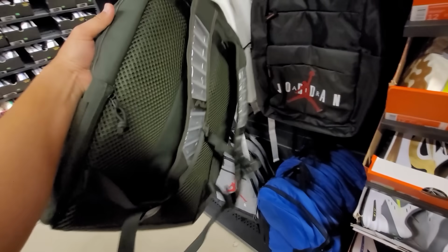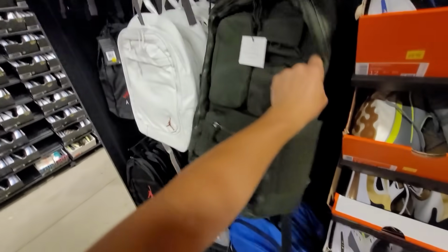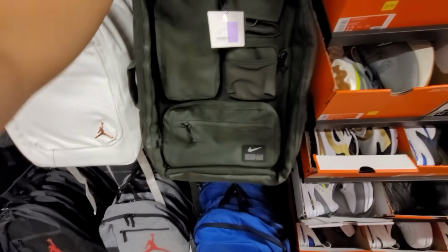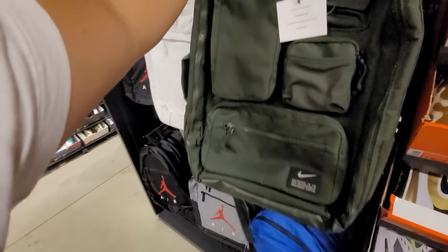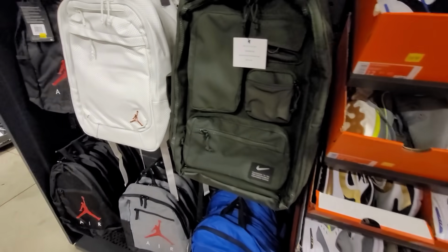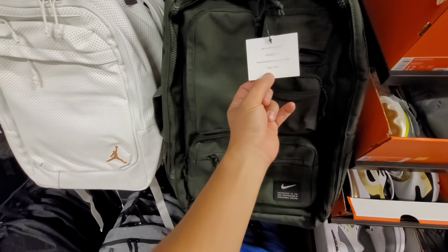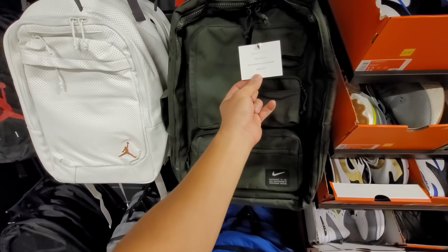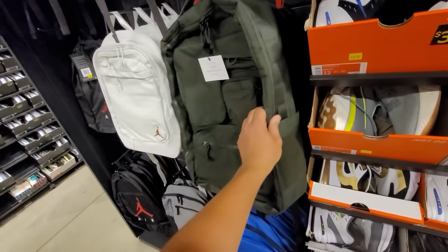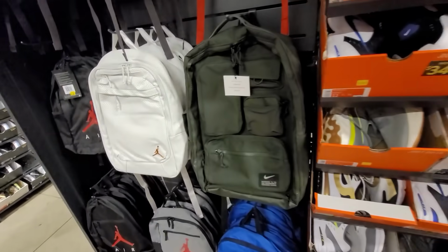Yeah, these are the ones we saw at the Champs outlet. We saw them for $30. They're going for $40 here. So the Champs outlet is a little bit cheaper, but theirs wasn't like a military green. Theirs was like this is a Sequoia, an Enigma stone. That's the colorway. Yeah, we saw a gray colorway.